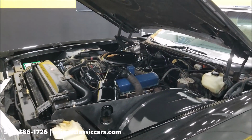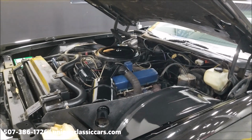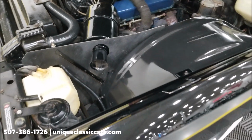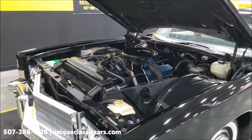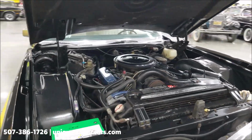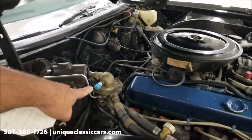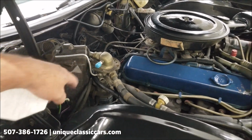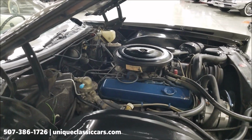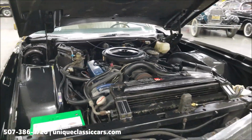Here it is, 8.2 liter, big 500 V8. Again, power steering, power brakes. This is kind of interesting. Looks like a cold air intake back in 74, a little more power out of that 500. Flip around to this side. And again, you can see that it has been converted from the R12, and a smooth running engine. And again, that is paired up with a 3-speed automatic transmission. And you can see it's nice and tidy too.